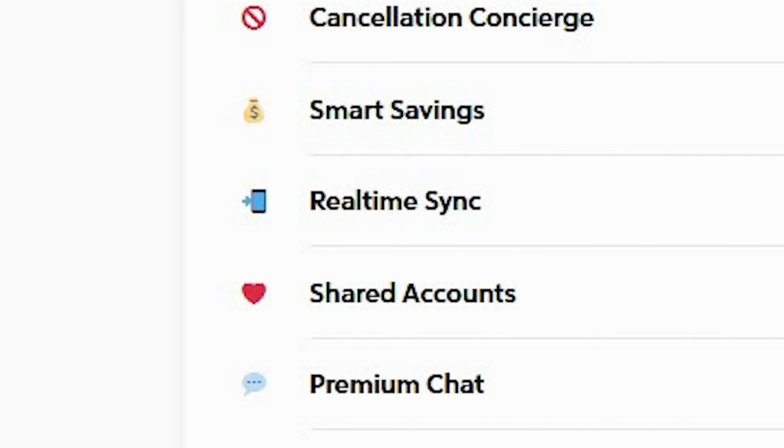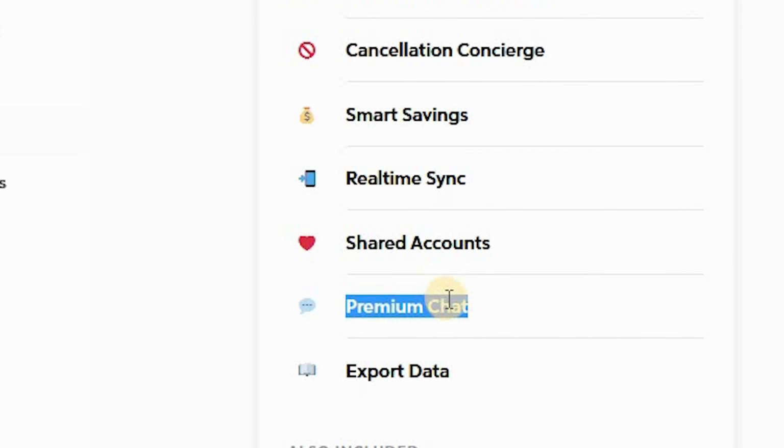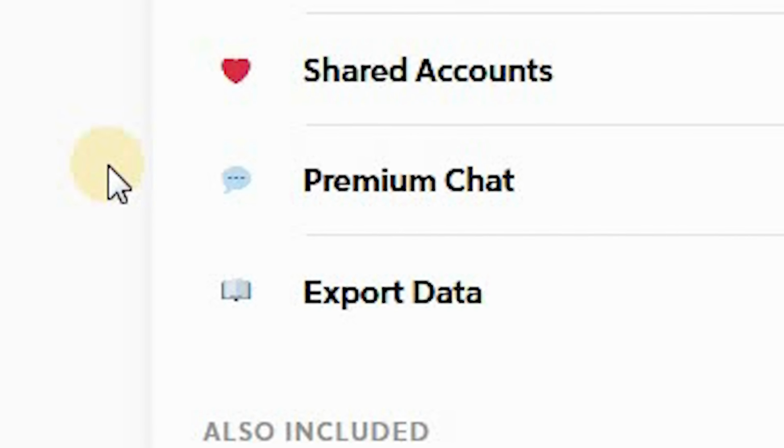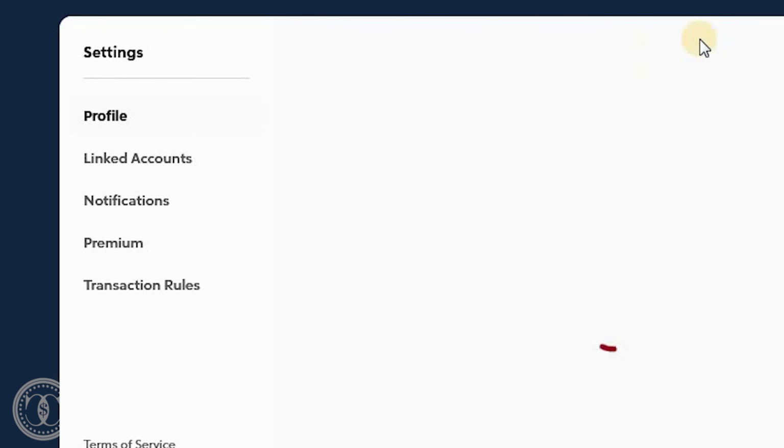Real-time sync basically means it's gonna show you your transactions in real time. All other banks, pretty much, if you have an app, has real-time sync. Shared accounts, we'll see what that is. Premium chat, I wouldn't think you have to pay for that. To get customer service, you actually have to pay for it. Not a good look. And the ability to export data. You shouldn't have to pay to export files. Okay, not looking good. Let's go back to free and what else we can get with the free feature.